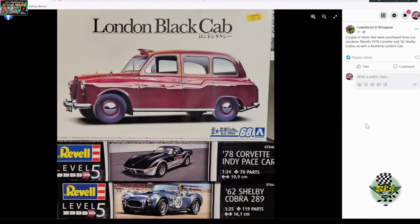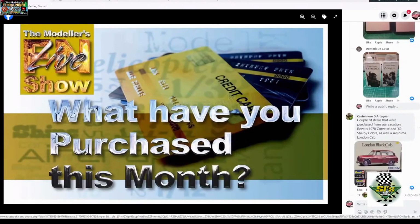Very cool. I like the cab. Yeah, I have that cab. It's not a difficult kit, but you can make it very nice. It does make me laugh though how on the box it says London Black Cab and they've got the maroon version on there. Yeah, that is funny, isn't it? There are different versions and different colours, definitely.